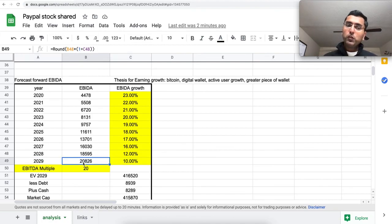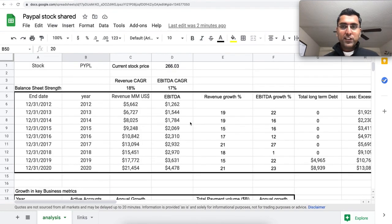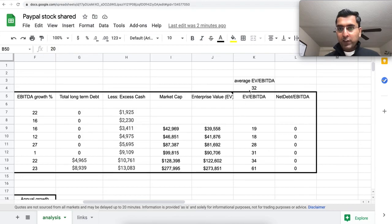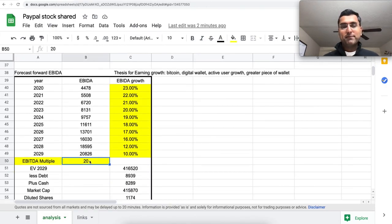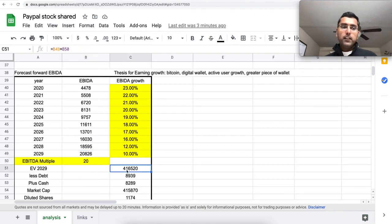So now assume you get these numbers. Now you have to put in the second piece, which is the EBITDA multiple. Where do you get that? Remember, we just got that from here. So the average EBITDA multiple that the market is giving is 32 to this company. But let's say I don't take 32, I'm going to just say 20. And once you have a 20 times EBITDA multiple, you can multiply 20 times 20 billion and you can get to their enterprise value in 2029 of $416 billion.